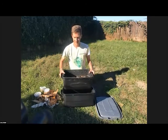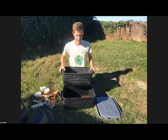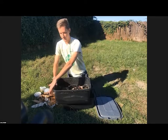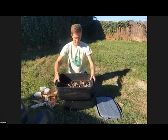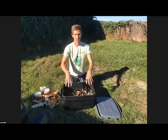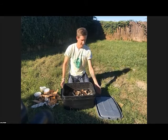But the way I created this bin is I pretty much just bought these two bins and then I drilled a bunch of holes around the top part to help increase the airflow. And then I also, I can't really point it out, but there's holes on the bottom of the bin to let the liquid drain through into the bottom layer.